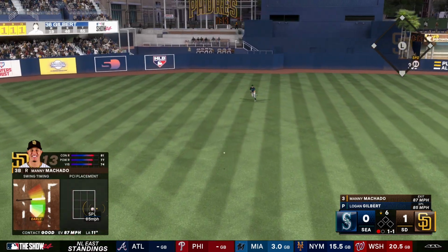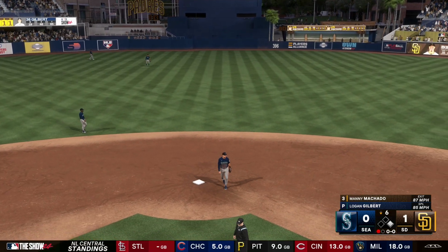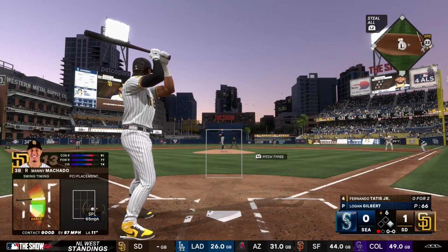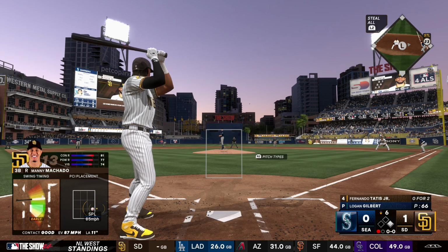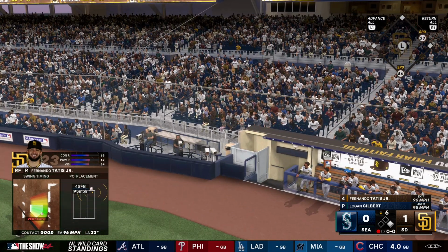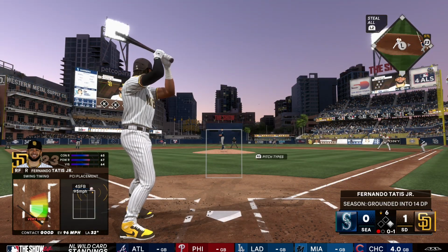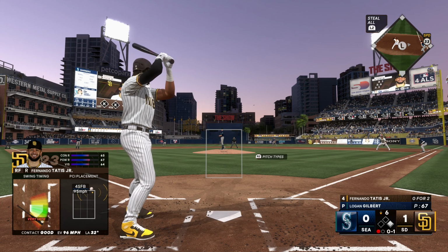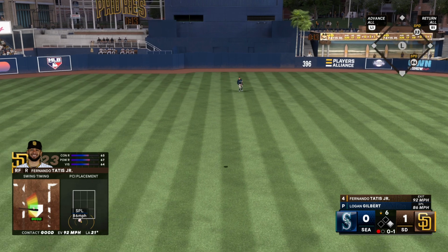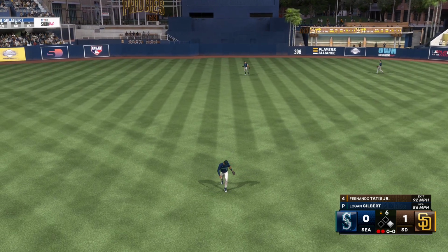Liner, base hit. So man aboard, 1 down, and it's Tatis at the plate, who's 0 for 2 with a pair of strikeouts. Fought off foul. Machado, the base runner at first with 1 out. Into center. Rodriguez settles under it. Calls it in for the out. And there's 2 down.